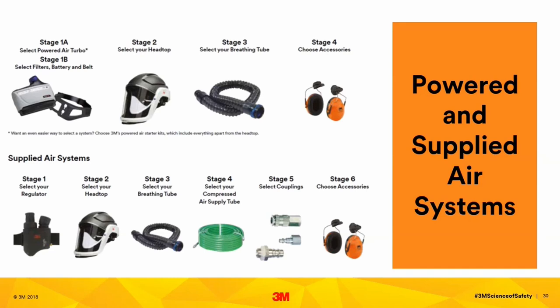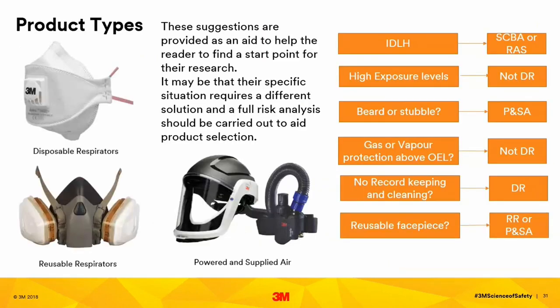Important. For instance, if the area is demarked as an IDLH area, so for those of you who don't know that acronym, it means immediately dangerous to life and health. In this scenario, an SCBA or an airline with a backup air cylinder should be considered. If exposure levels are high, then disposable respirators should not be considered.